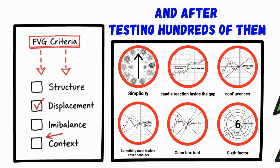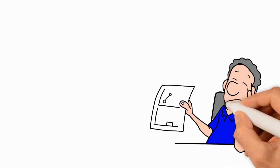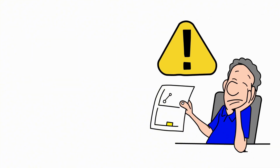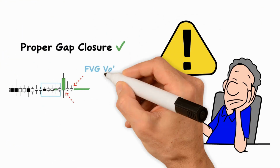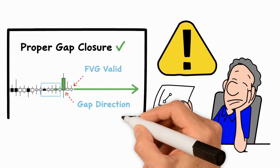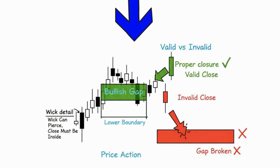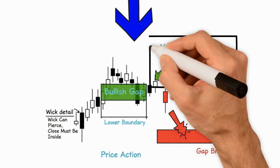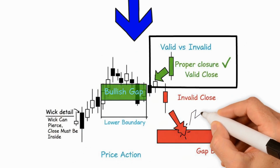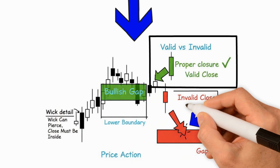The second factor is the candle reaction inside the gap. Most traders ignore this completely, but it makes a massive difference. What you want is for the candle that taps into the gap to close inside the gap or close in the direction of the gap. For example, if you have a bullish gap, you want the candle to close above the lower boundary of the zone. If it closes below the gap or smashes right through it, that gap becomes invalid.